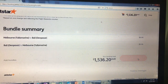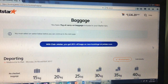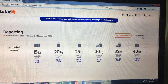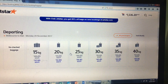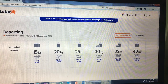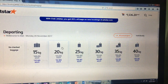So we'll continue through to the bags. Now with the bags, you get a 20% savings with the Club Jetstar. The one trick that I have in here is to not actually manage them as all passengers. You want to click into individually, because what you can actually do is save money by, say, getting 60 kilograms in total, so a 20 kilo and a 40 kilo. Get that together rather than 3 lots of the 20 kilos.